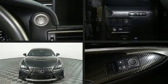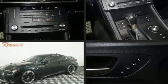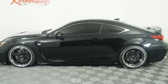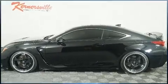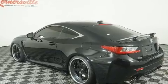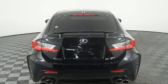Experience driving perfection in the 2015 Lexus RCF. This two-door, four-passenger coupe still has fewer than 60,000 miles. Lexus made sure to keep road handling and sportiness at the top of its priority list. It features an automatic transmission, rear-wheel drive, and a 5-liter, 8-cylinder engine.